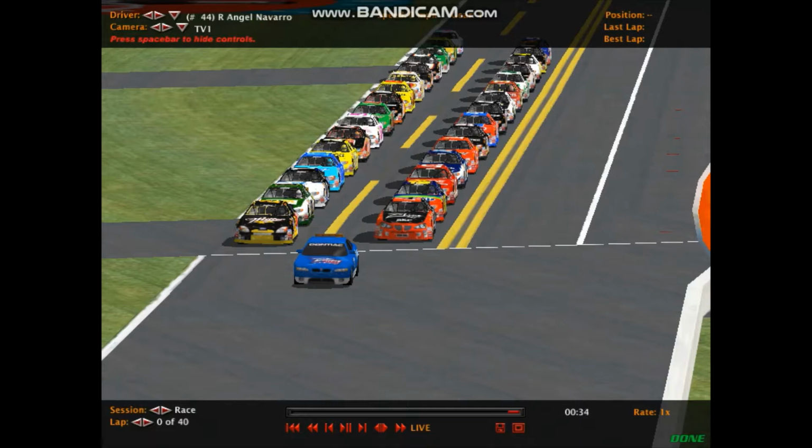And we're going to get rid of the dual races completely, except for the 125s at Daytona. But anyway, here's the starting lineup for today's running event.